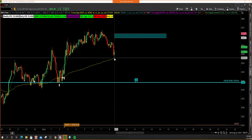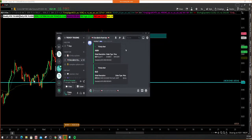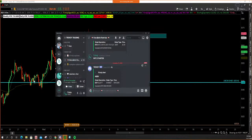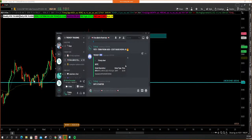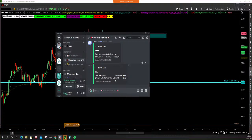All right, there's that VWAP. So far showing a little bit of support. I went ahead and jumped in some ABBV, just some shares for right now. And you guys can see that right here. Okay, there you go. Bought some NT yesterday. And this is November 11th. A little bit of ABBV. And then I bought some Bud. Not the kind of Bud you guys are probably thinking of.